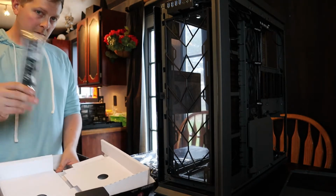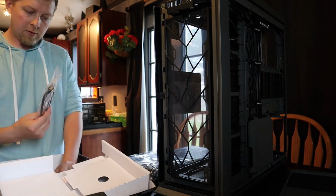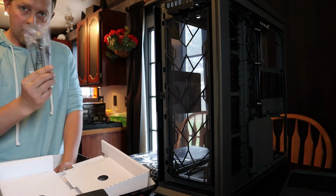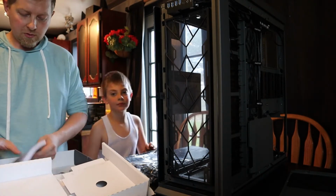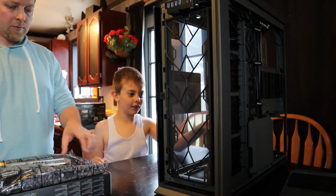Got the back cover. They gave me two black SATA cables, but I got the white ones that I'm going to be using. Why is this empty right now? Because I have nothing in it.